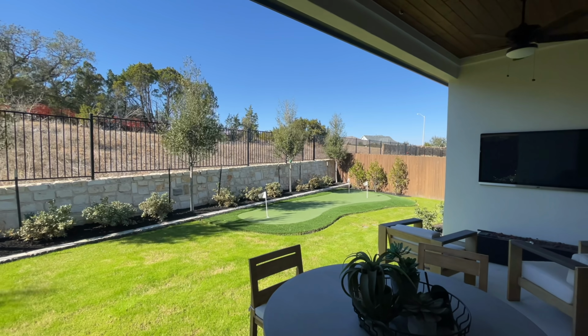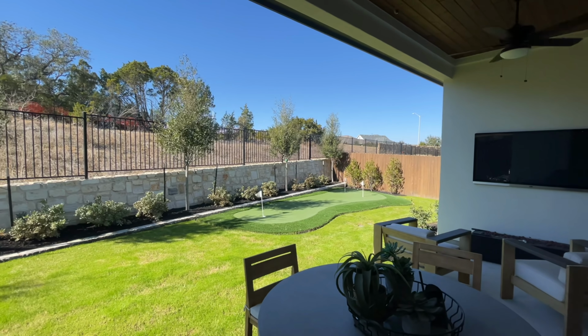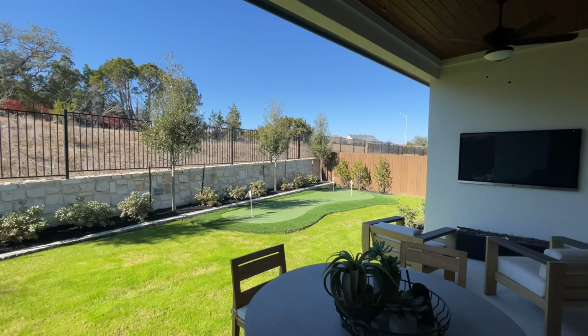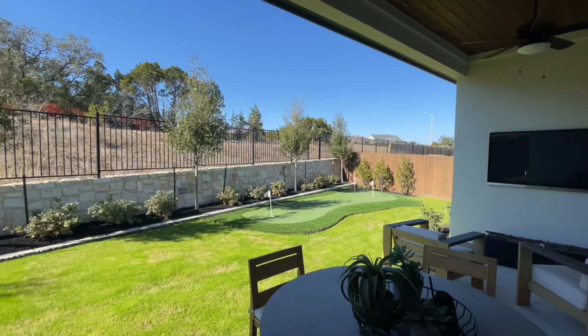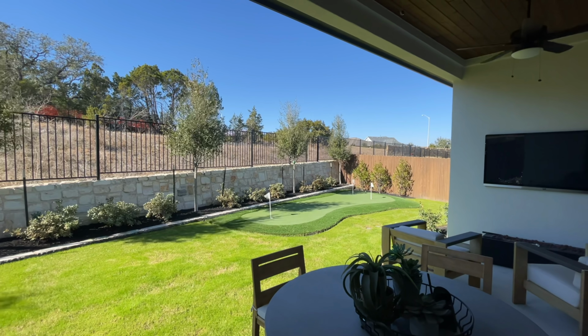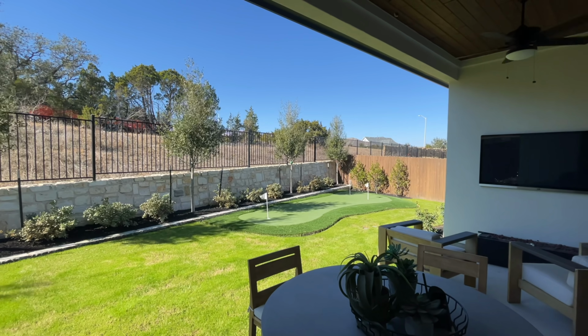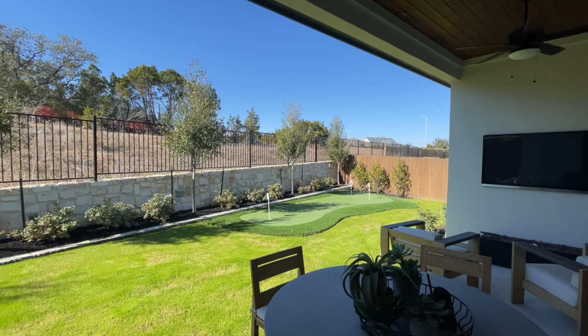1,000 may fall at your side, 10,000 at your right hand, but it will not come near you. You will only observe with your eyes and see the punishment of the wicked. If you say the Lord is my refuge and you make the Most High your dwelling, no harm will overtake you. No disaster will come near your tent. For He will command His angels concerning you to guard you in all your ways. They will lift you up in their hands so that you will not strike your foot against a stone. You will tread on the lion and the cobra. You will trample the great lion and the serpent.